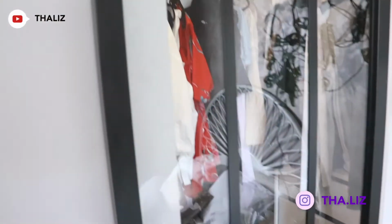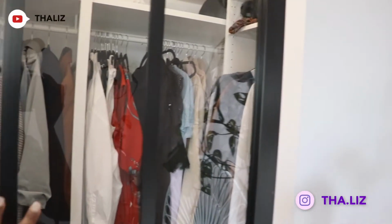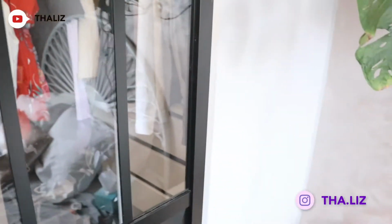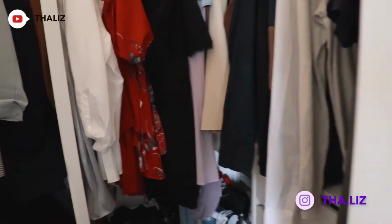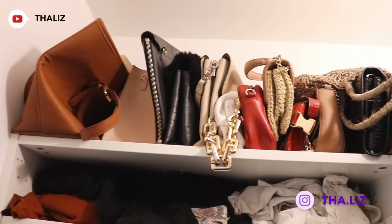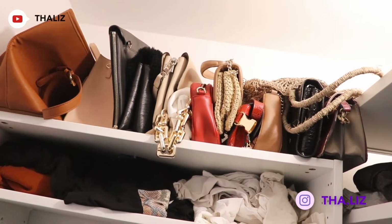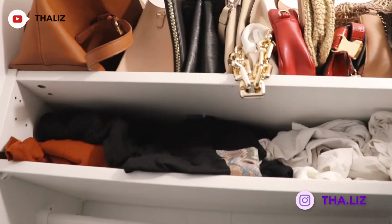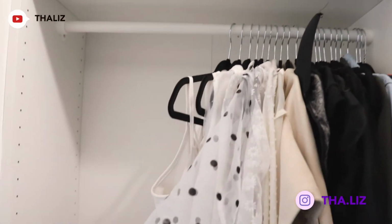Okay, welcome to my closet. When you enter, you have this door. I really wanted to have this open effect to see inside. So here first, I have bags on top. I like the fact that I can see my bags. Then here are t-shirts, then blouses, things that need hanging.